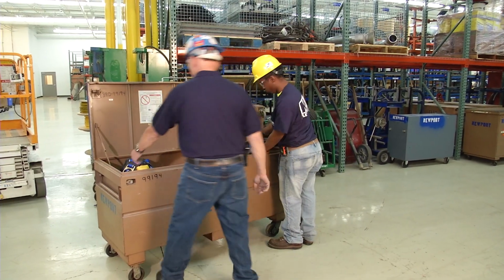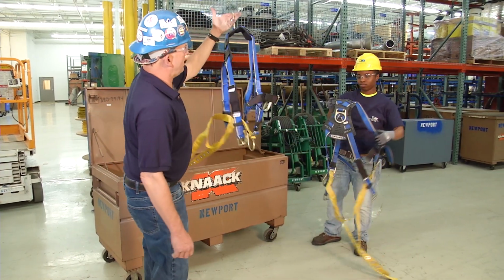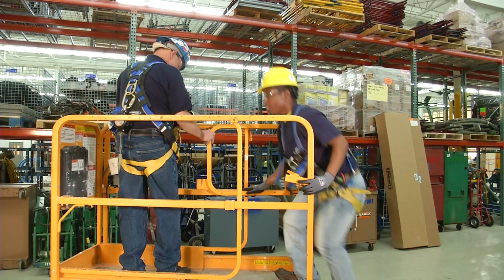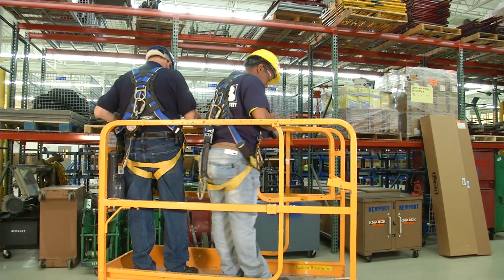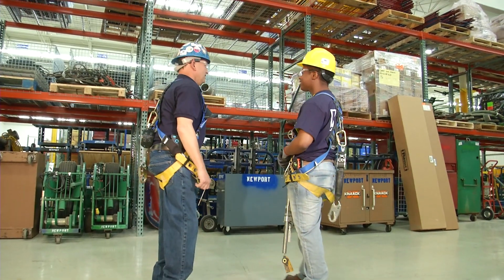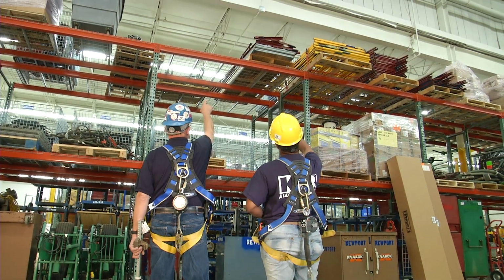Fall protection or fall prevention must be used when exposed to a fall height of 6 feet or greater. Fall prevention, such as guardrails, prevent a fall from occurring. If your work area has a fall hazard, such as a missing guardrail or uncovered hole, notify your foreman immediately. Fall protection will limit the fall distance and will protect from serious and fatal injuries if a fall occurs.